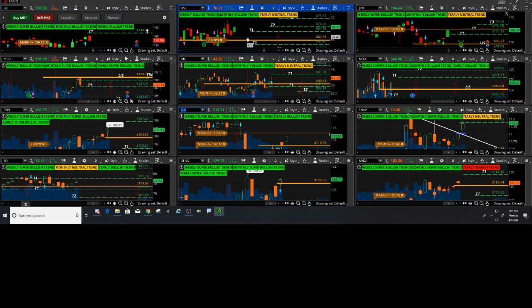KSS looking good as well. Closed up $1.44. Was above T1 at 69.38 and actually got us almost into T2 here. It actually stalled out at T2. So between T2 and T1, you want to see it hold there and look for 71.67 to T3.